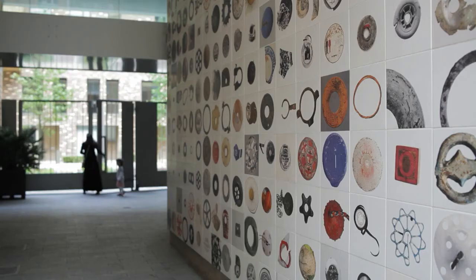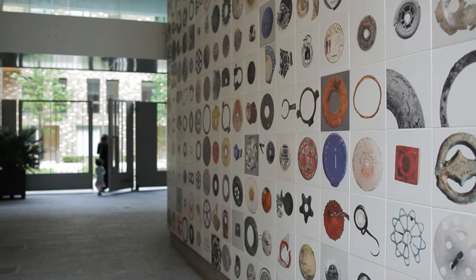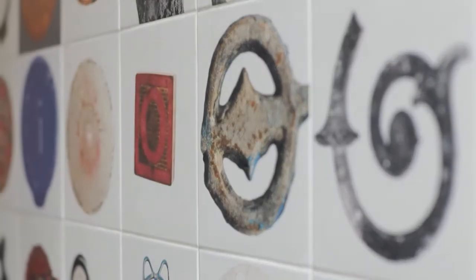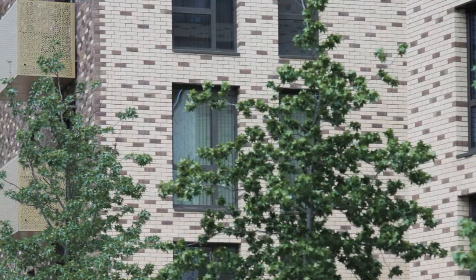I was invited in 2007 to come up with a concept proposal for an art piece for the site that came out of the history of the site. I found 350 objects in the rubble, and these are examples, and they've been incorporated into the wall. And they span history, so this is probably 1868, and this is in 2007, say.